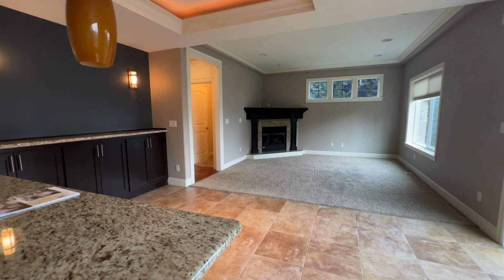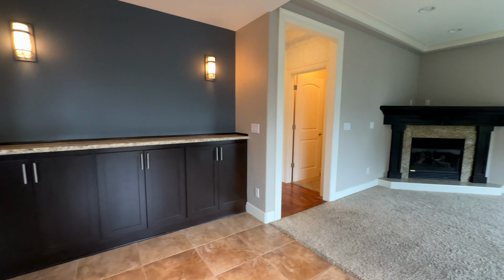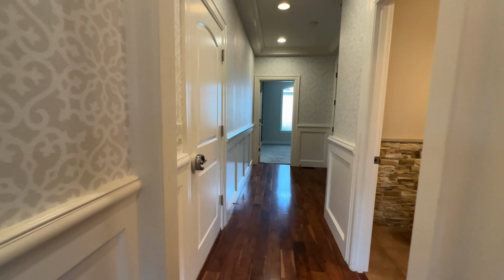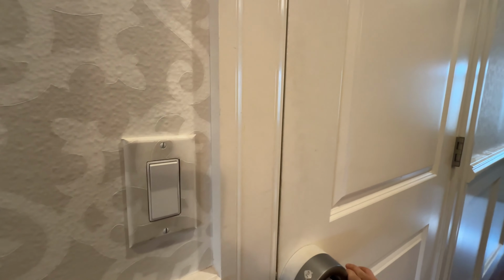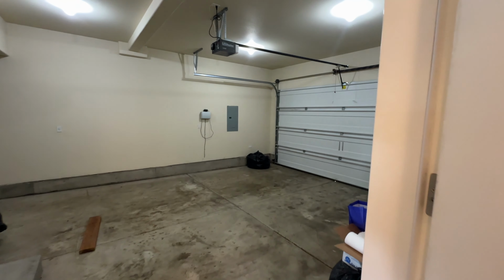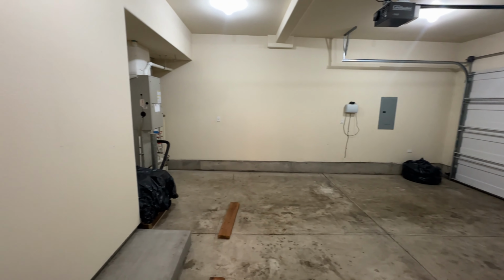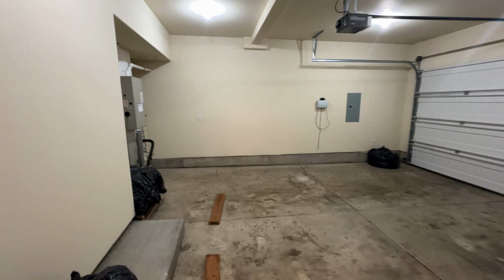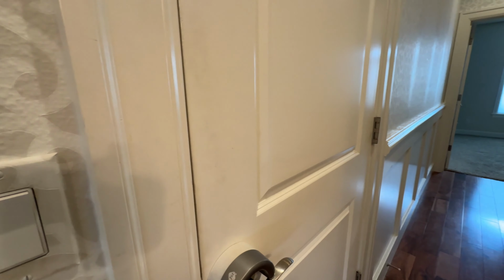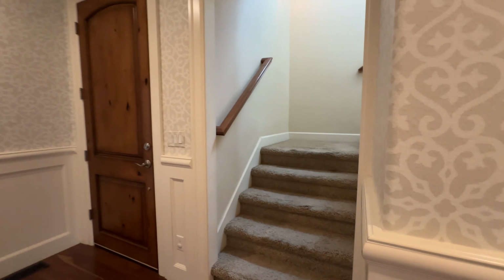This is a two-story house with the first level being 836 square feet and the upper level 1,158 square feet. As mentioned, this is a two-car garage. What I really like about this house is all of the moldings that you see.